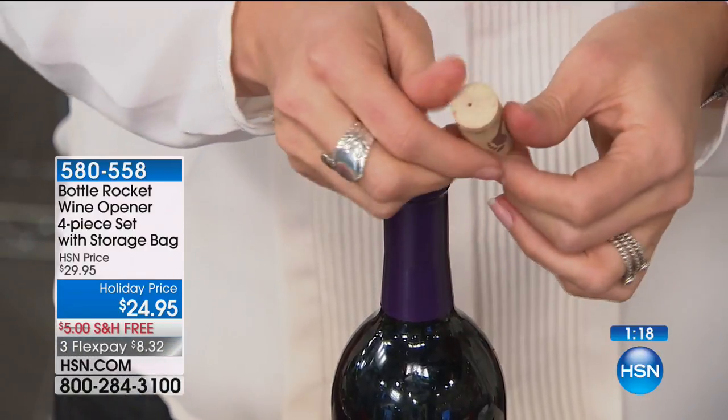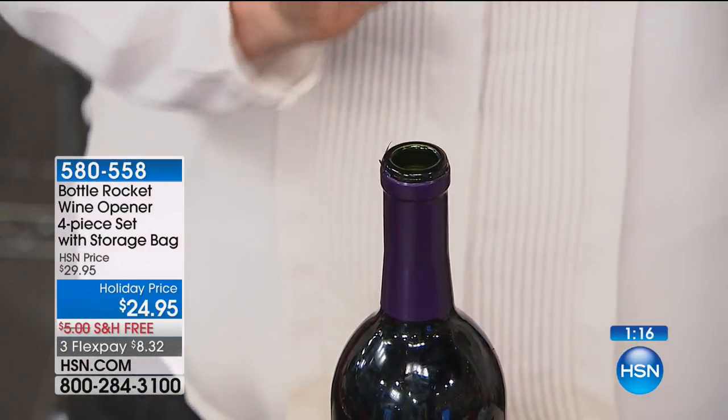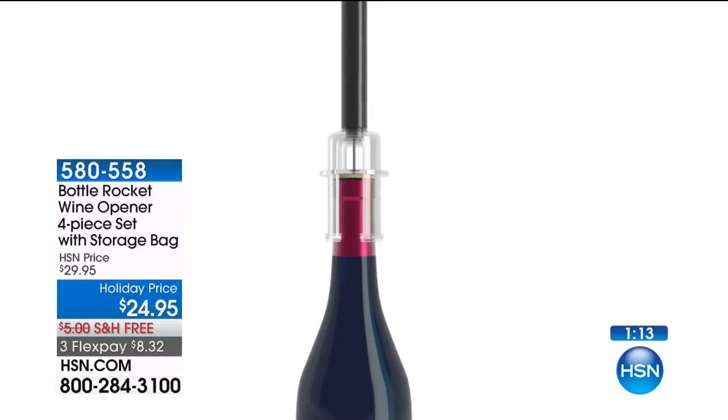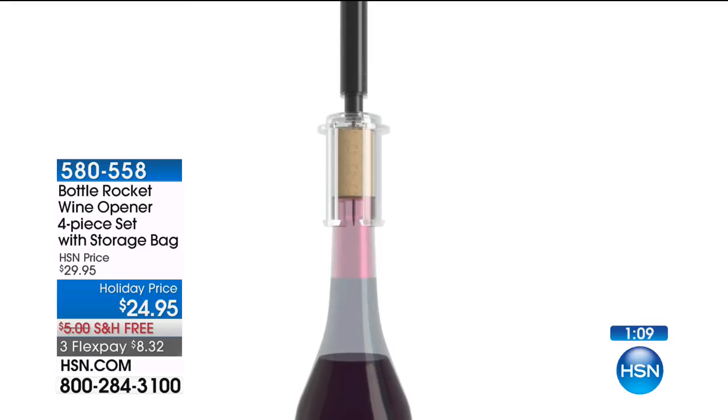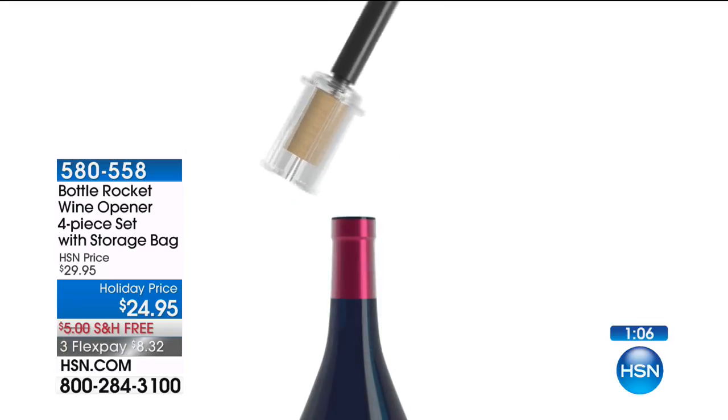You can see it's just a little pinhole. So if you are somebody that loves to store and save your cork, you can. And then after you open that bottle, you guys, just pop on that bottle top aerator, okay? Because it actually opens up the wine molecules and makes it taste better.